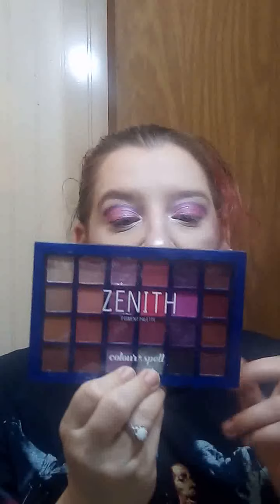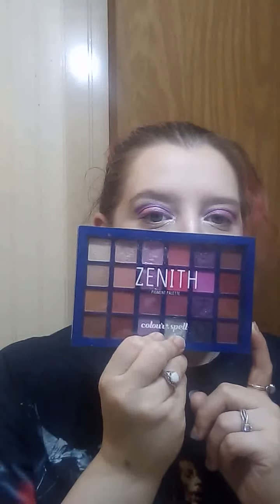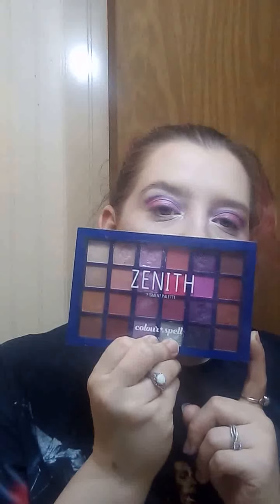This is the palette that I got from that brand, Color Spell, and it's the Zenith Pigment Palette. I wish I would have gotten the other one before they ran out. I forget what the other one was, but I think it was more neutrals. But this one is so pretty. I love the color story of it, and yeah, I just love this palette.